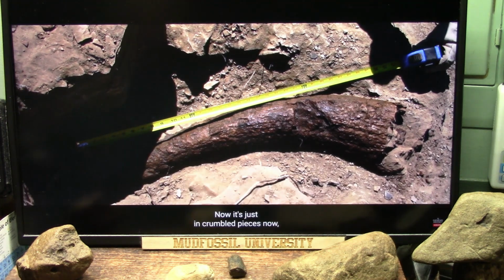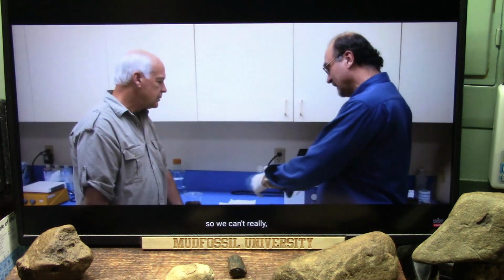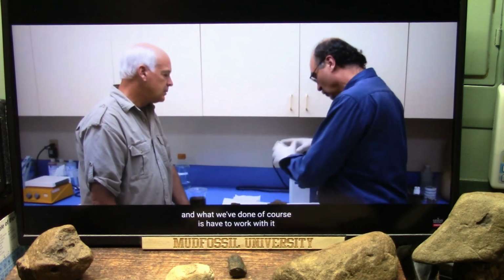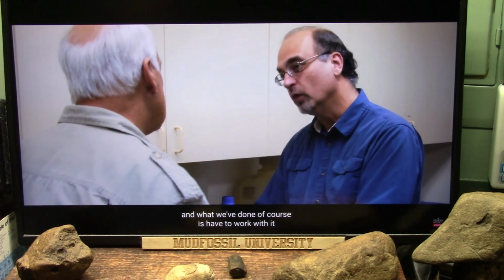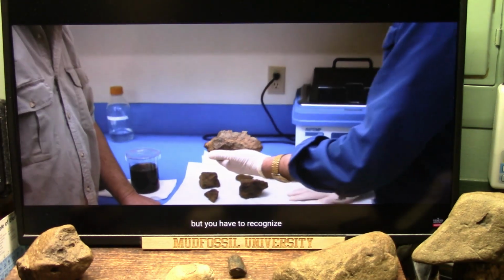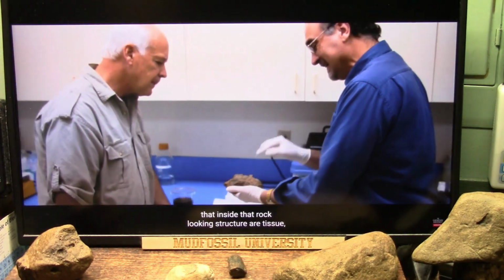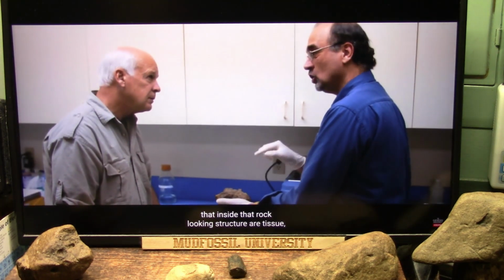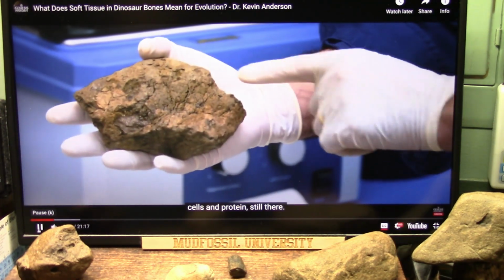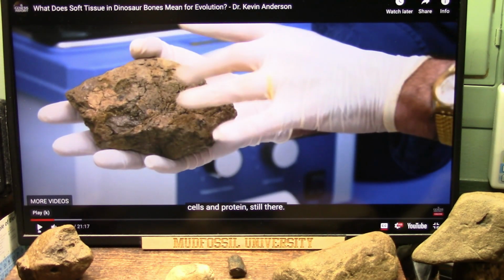Now, it's just in crumbled pieces now, so we can't really put it together and show you a horn. And what we've done, of course, is have to work with it where you actually destroy portions of it. But you have to recognize that inside that rock-looking structure are tissue, cells, and protein. Not only that, there's blood. I got blood in mine.